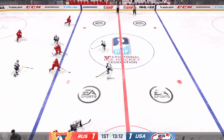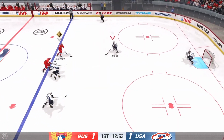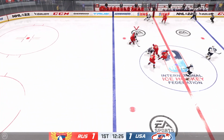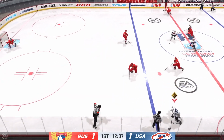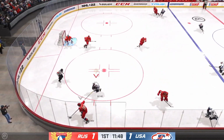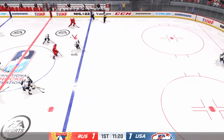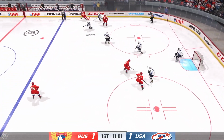Sergachev's got the puck in his own zone. And now he tries to get it across to Kucherov. USA's got a hold of it against the wall. Great heads-up play in the neutral zone by Kuznetsov. Tried to connect the pass, but it doesn't go. Russia's got a hold of it along the wall. Quick pass to Panarin. Sends the pass over. Quick feed to Provorov.